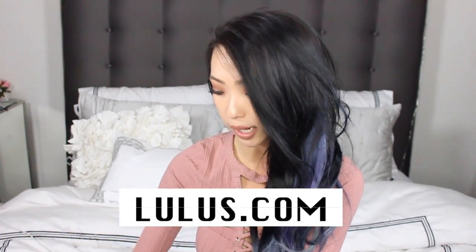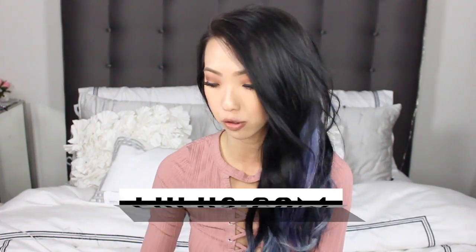And then my last few things are from lulus.com. I ordered a couple pairs of gladiator sandals for my trip because I knew I was going to be walking around. So I got these in this taupe color, and I really liked these because this ties up all the way to your knee, and it's super long, and these are actually really comfortable. They're kind of narrow, which fits my feet perfectly. I got it in a size 5.5, and there's a nice little cushion here at the heel, so it's comfortable to walk in.